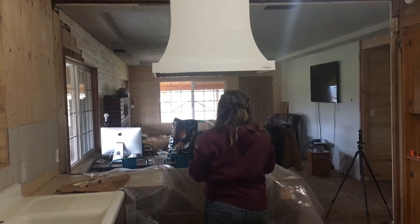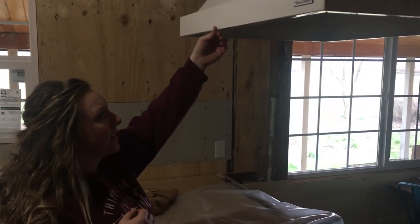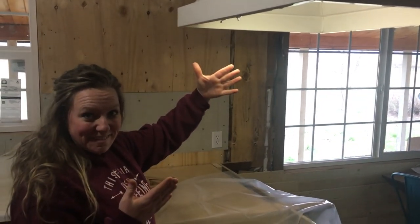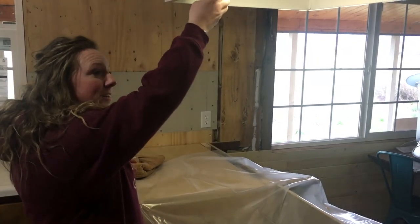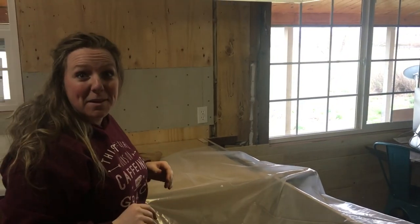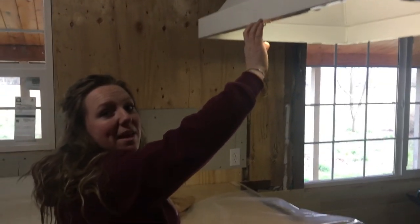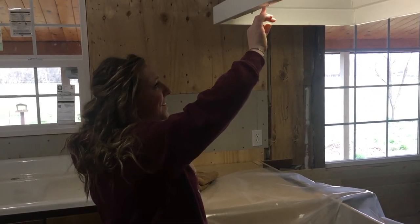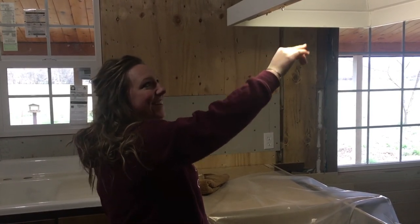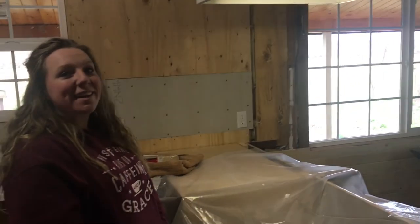Nothing? Did you turn the breaker on? That's what I was waiting for you to do. Don't try yet. Breaker's on now. Alright, light. The light works. And the fan. Fan works. Some attic fluff. We haven't hooked up the actual ducting yet, so we have to do that, but that is a luxury appliance right there. Thank you, Lord.